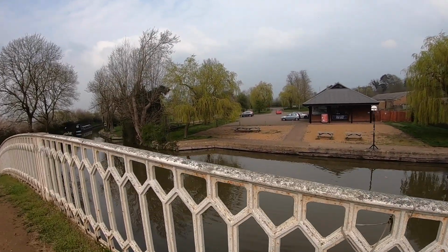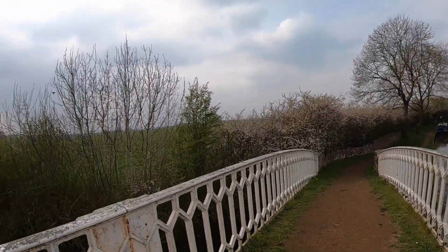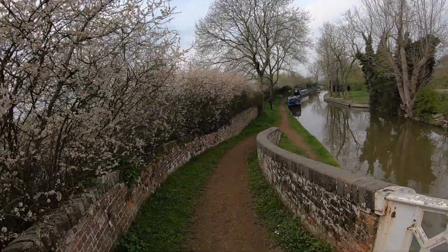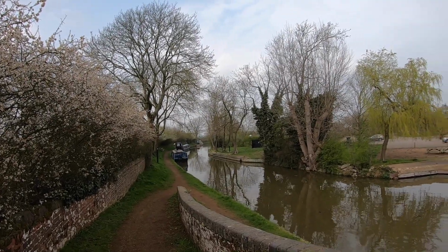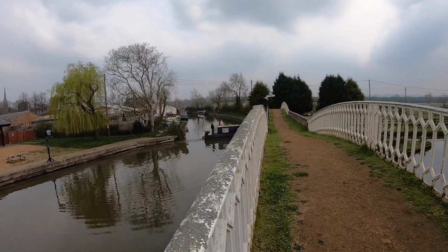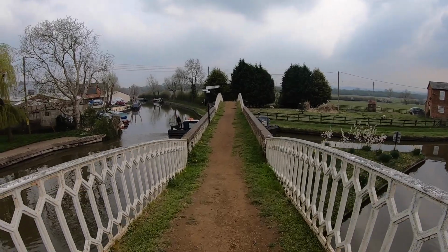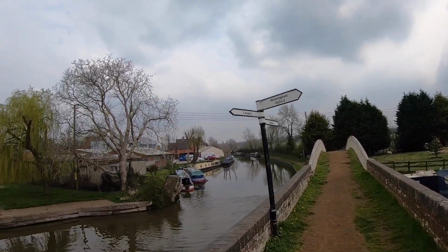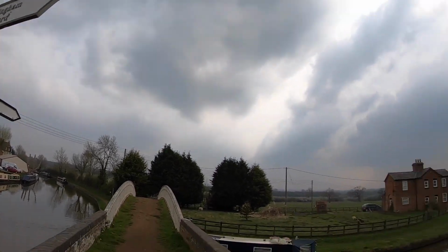I did want to go and look at the chandlery, but I can't see how you can get there on foot. But we have gone up that way before, in years gone by. Yeah, that's the other way. The other way went to Coventry. So Coventry one way, London the other way in the Grand Union, and Birmingham and Oxford down that way.